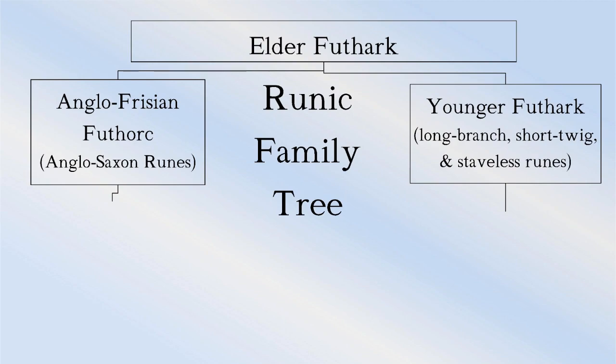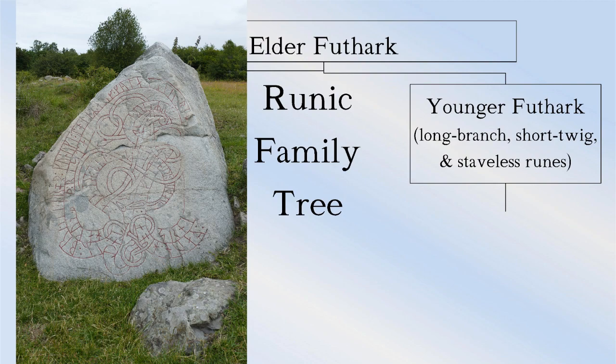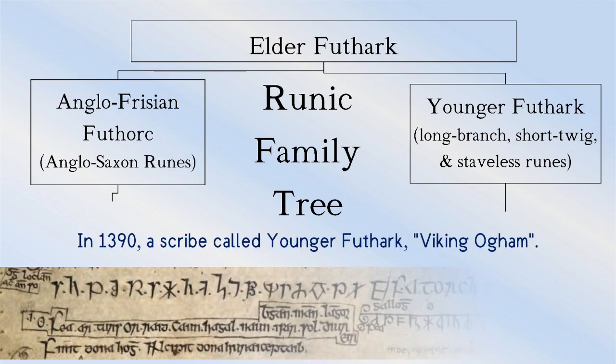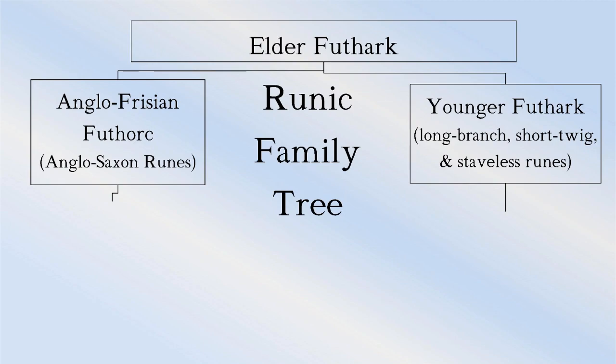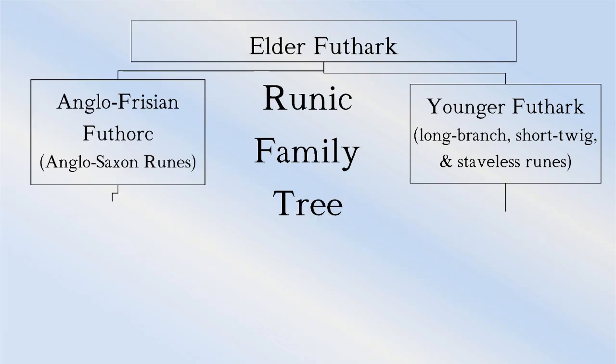Its sister script of Younger Futhark took the opposite approach, as the Vikings removed runes for similar sounds until they were left with just 16. However, they preserved the 3 aettir by dividing them into an initial group of 6, followed by 2 aettir of 5 runes each. Continuing their reductionist tradition, several of the original long branch runes were truncated to create short twig runes, which eventually also took the form of staveless runes. However, all of these are part of the Younger Futhark tradition.